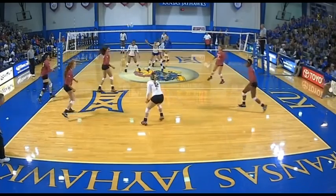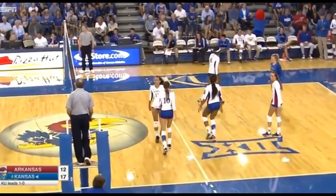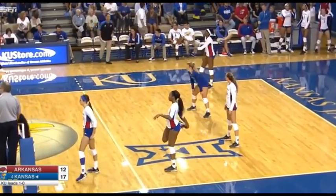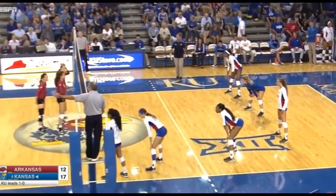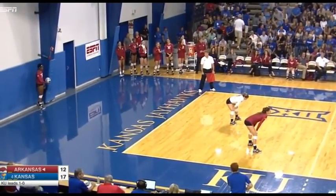See, this is a floater that looks like it's going to sail out of bounds, and it just falls down right in the nick of time. They put that one in the net, so it'll go back to Arkansas. 17-12 Kansas here in the second set. Danielle Harbin for Arkansas.